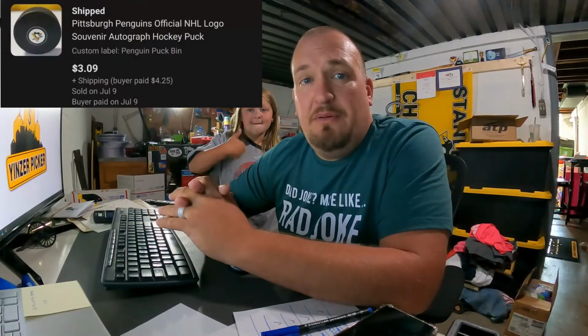Next up was a Pittsburgh Penguin blank puck. You guys know I sell pucks a lot. The Penguin ones finally sold. I still have about 23 of the Penguin ones available.